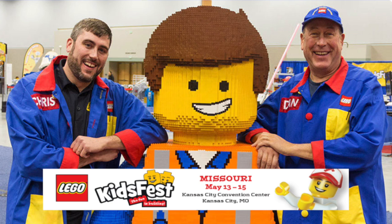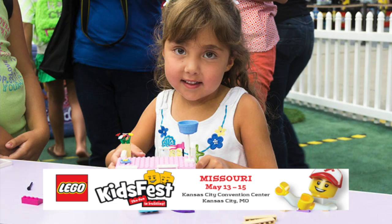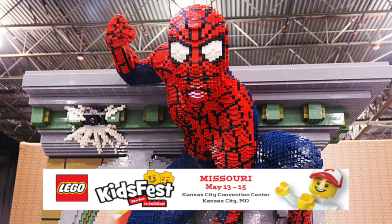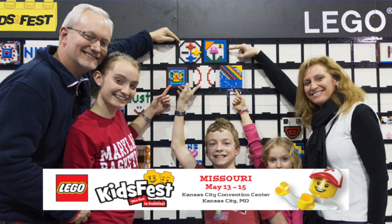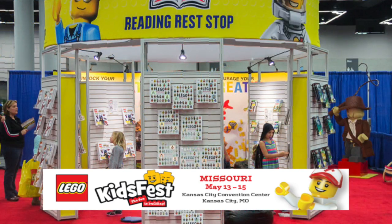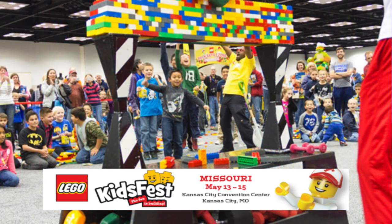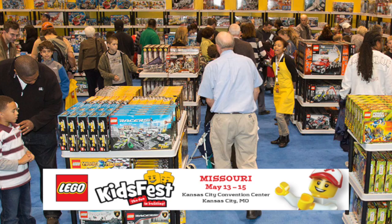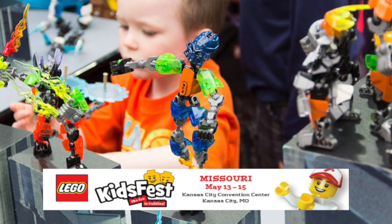LEGO Kids Fest is coming to Bartle Hall May 13th through 15th. With nearly 200,000 square feet of exhibit space, LEGO Kids Fest brings all of the creative, hands-on, minds-on fun of LEGO building and experiences together in one activity. An entertainment-packed family event for children of all ages.